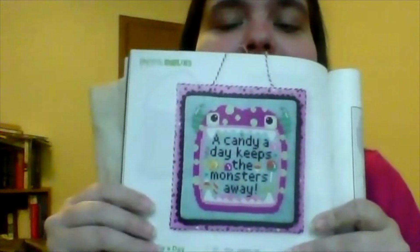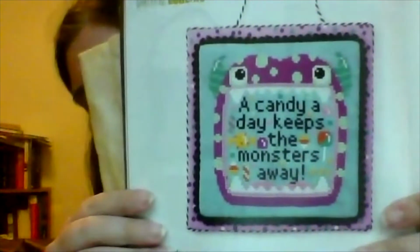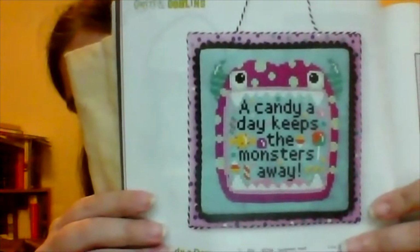Okay. Next one, also from this year's Just Cross Stitch Halloween issue. I'm going to work on Candy a Day, also from the Frosted Pumpkin. I'm going to piggyback on yours and say that's one that I'm doing too. Nice. Let's stitch it together. So cute. I love this one. I think that the Frosted Pumpkin just does a lot of really cute Halloween things. So Katie will just move that bag over.